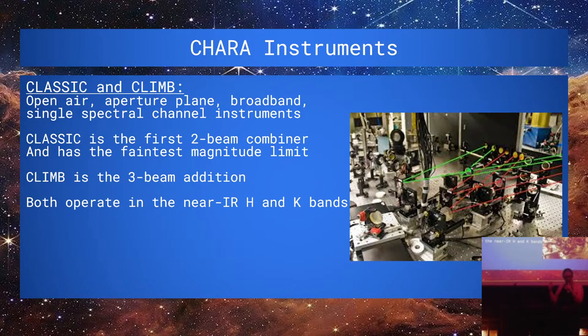My advisor used Classic a lot when she worked with CHARA, and she still does, but we've kind of moved on to different instruments. Classic itself is the actual first two-beam combiner at CHARA, and it still has the faintest magnitude limit of all the instruments. Once again, we're limited not just by size, but by the magnitude of the star, so how bright the star is. Classic is really useful for those really faint objects that we can't see.